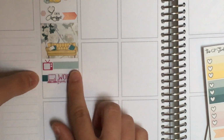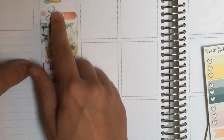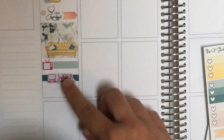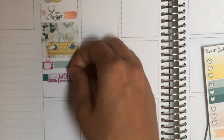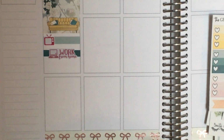And with that in mind, I probably would have put my podcast in the morning because I'll probably listen to it on the way to the doctor's appointment or whatever, but I'm not going to move all this stuff now. I will keep that in mind for the rest of the spread, that makes sense. So yeah, then I have a meeting in the evening.